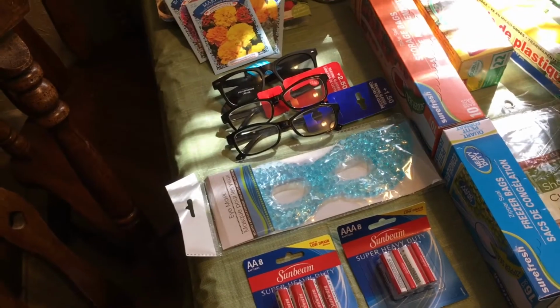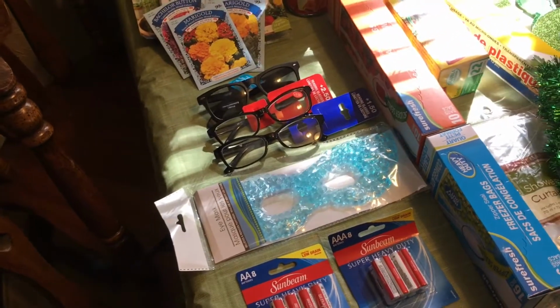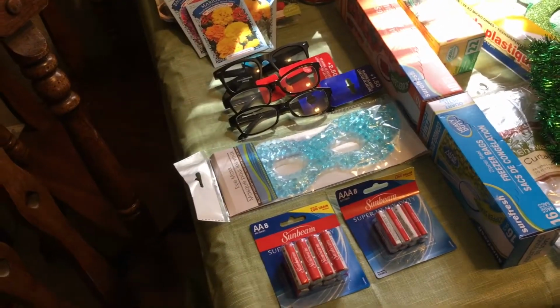So I had ordered one on Amazon and I don't know what happened to it. It's been like a week and I haven't found it. They're looking for it. So I saw this at Dollar Tree and I just went ahead and picked one up.